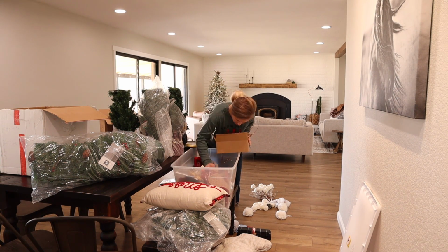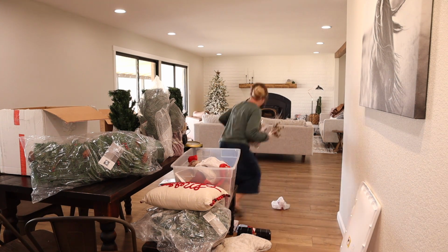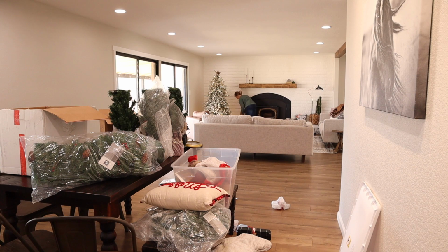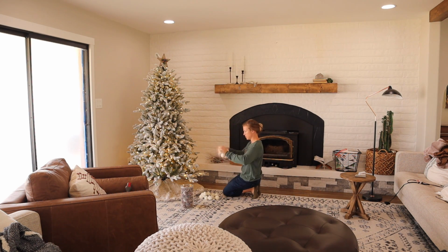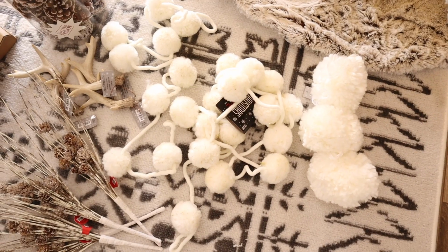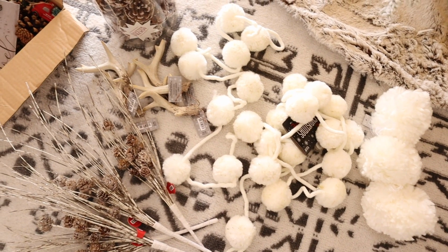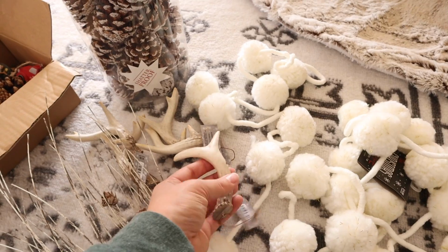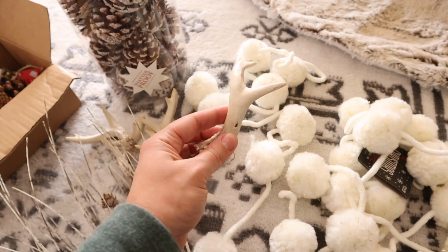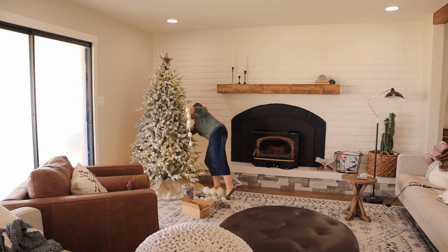Now I'm going through all of these Christmas decorations, picking out which ornaments I want to put on the tree, and I'm trying to keep the tree a little bit more minimal this year. Like I said, I'm going for the woodland cozy theme, and I believe all of the ornaments that I used on the tree this year are from Hobby Lobby. I got some white pom-poms, some pine cones, these sticks that have pine cones on them, little deer antlers, some acorn ornaments, just trying to use items that go with that woodland cozy theme.